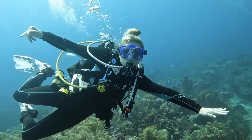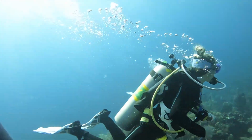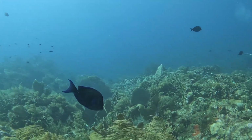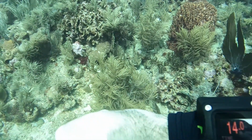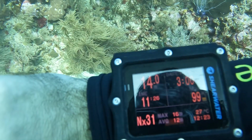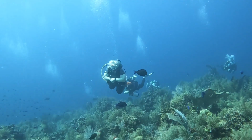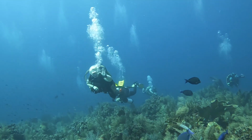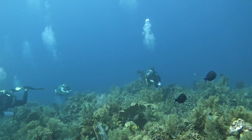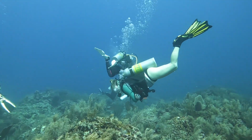Now these seamounts are 18 miles offshore, and what's so cool about them is they are pinnacles that come out, well, it's in the name, seamounts, underwater mountains coming up. Now the top of them is around 35 to 40 feet depending on which ones you do, and then they slowly drop off like mountains on the sides to depth, and you can get 100 plus feet easily at these dive sites if you wanted. But we were just cruising along, seeing what we could find on the reef. You can see there's very little algae buildup. There's so much to see. The reef's looking in good condition here, and everyone is loving the dives.